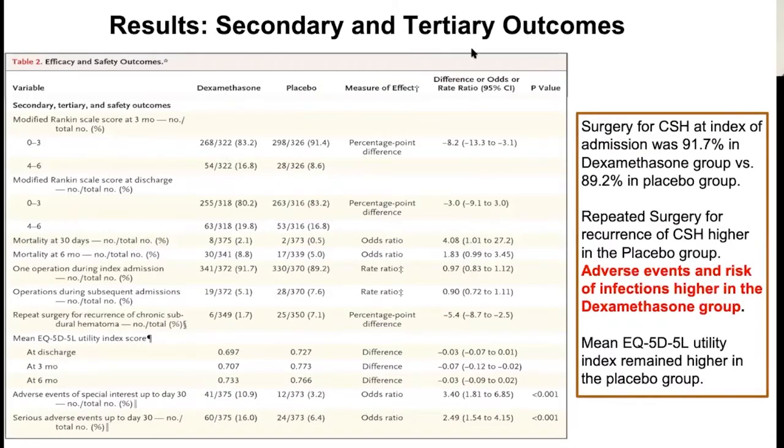Next, for the secondary and tertiary outcomes. The surgery for CSH at index admission was 91.7% in the dexamethasone group and 89.2% in the placebo group. Also, repeated surgery for recurrence of CSH was higher in the placebo group. I just want to say that this actually proves part of the initial hypothesis of this study.